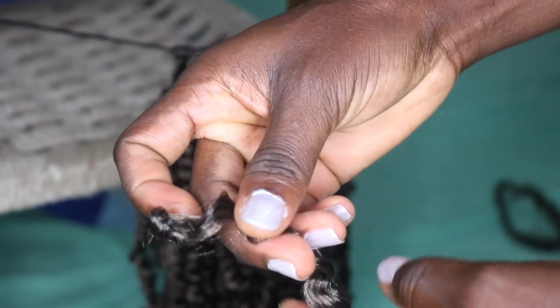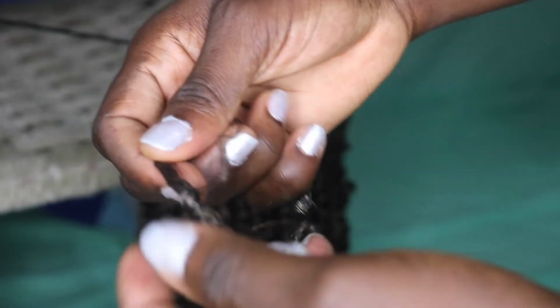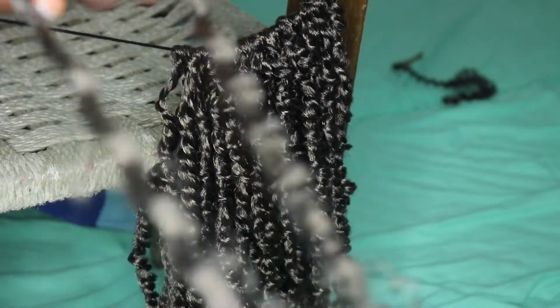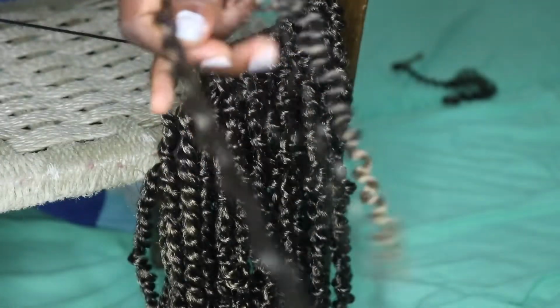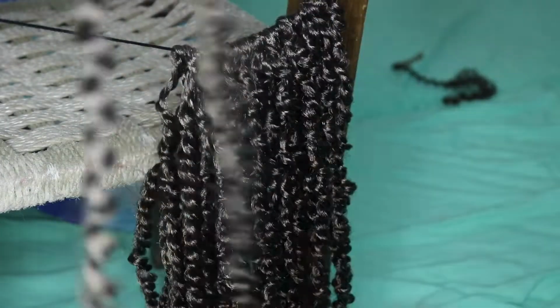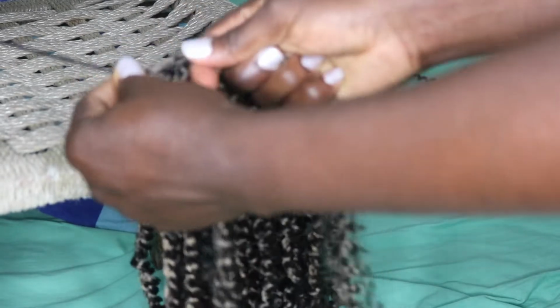So darlings, before I start the crochet properly on my head, I'm going to show you how I pre-twisted the crochet braids before installing. You know, this hair comes in strands, so I'm just going to open one strand just like this and twist it. It's just like a normal twisting, it's not difficult at all.